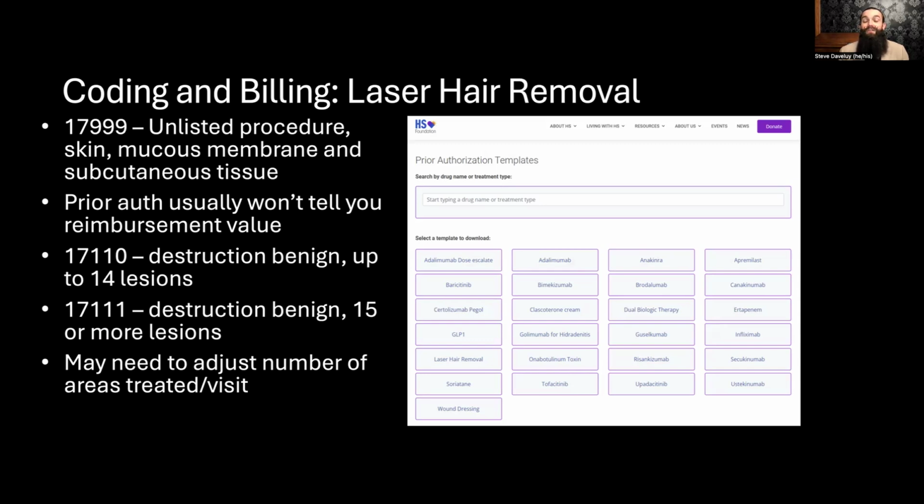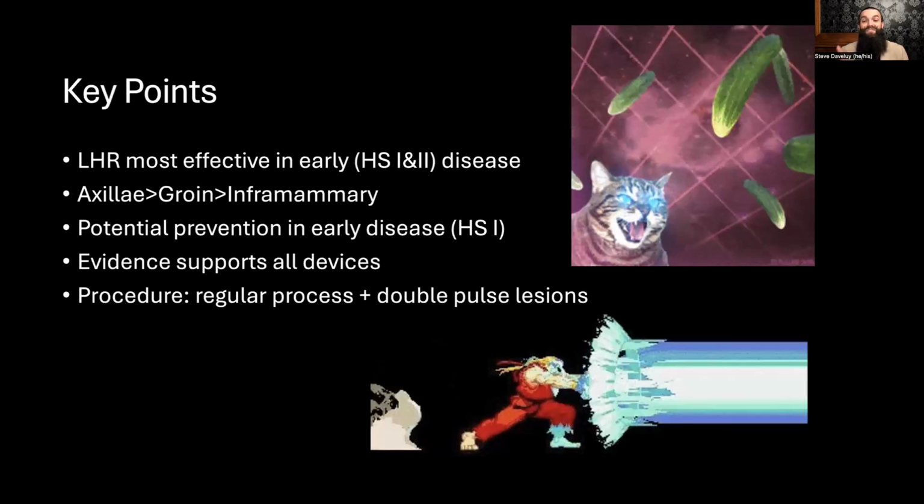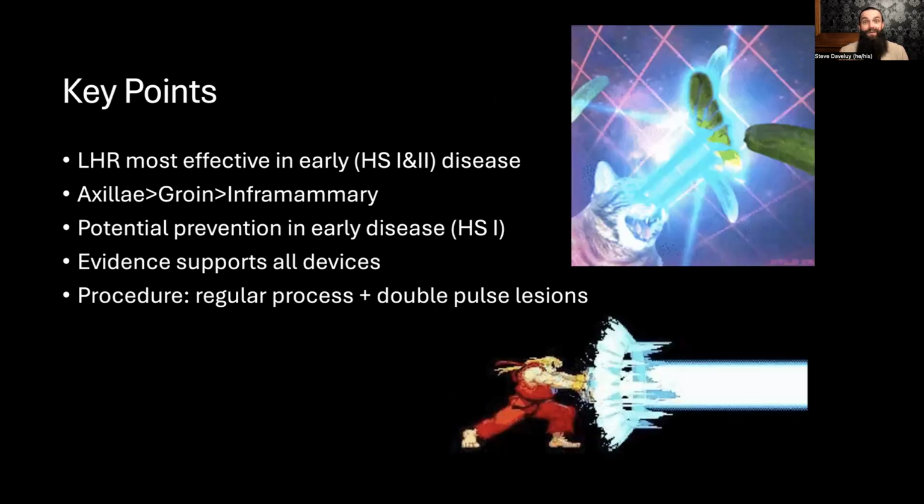I still do recommend you get a prior authorization with the insurance to be sure that they will cover destruction benign with the diagnosis of hidradenitis suppurativa. I found in my practice, usually the 17999 reimburses a little bit higher, but it varies insurance to insurance, and it can be unpredictable.